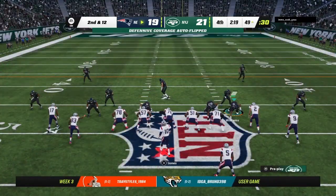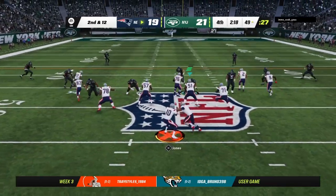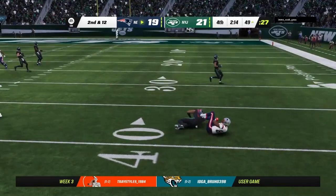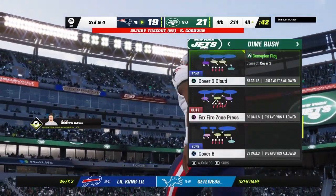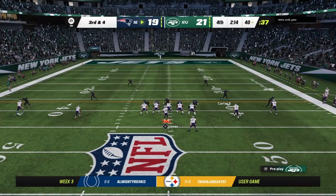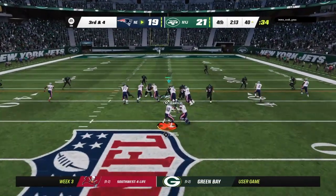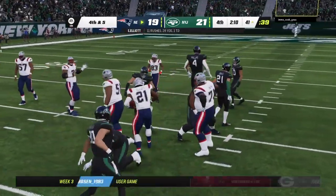Now they face a second and long following the holding penalty. Off play action. Jones. Quick hitter here. It's complete. And he's corralled at the 40, but not before picking up 8. You can see the time and effort and thought that they put into their passing game because it was evident right there. It looks like a simple pitch and catch, but you and I both know that they have planned for this and worked hard to make it happen.